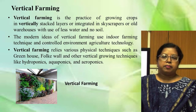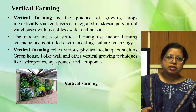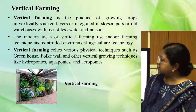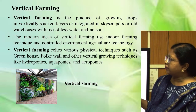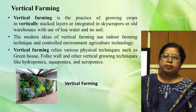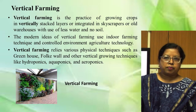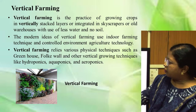Vertical farming. The demand for food material is increasing day by day due to the increasing population. So vertical farming is an alternative source to produce food materials, mainly in urban areas. It is the practice of growing crops in vertically stacked layers or integrated in skyscrapers or old warehouses, with use of less water and no soil. The modern idea of vertical farming uses indoor farming techniques and controlled environmental agriculture technology. Under vertical farming, we can use greenhouses, or we can also adopt the techniques of hydroponics, aeroponics, aquaponics, etc. This is a picture of vertical farming of ornamentals.